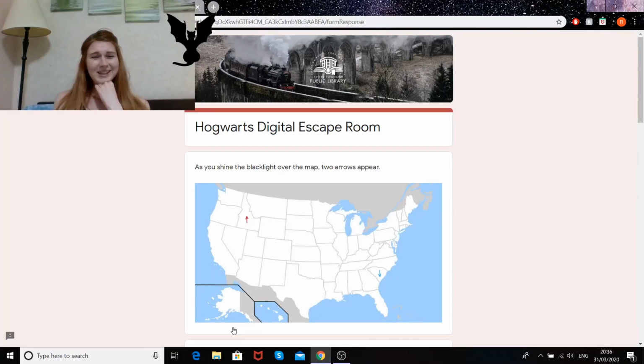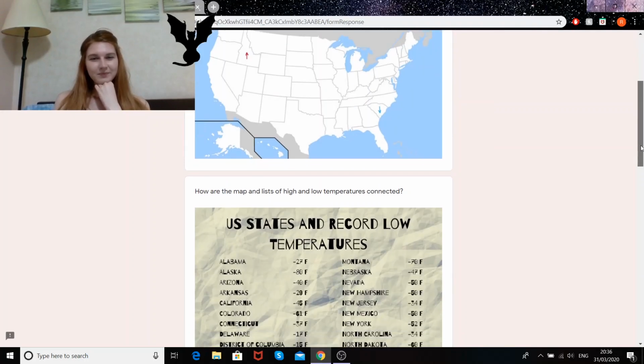Or maybe not. As you shine the black light over the map, 2 arrows appear. How are the map and lists of high and low temperatures connected?